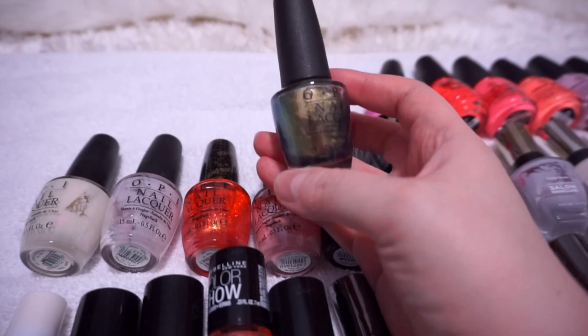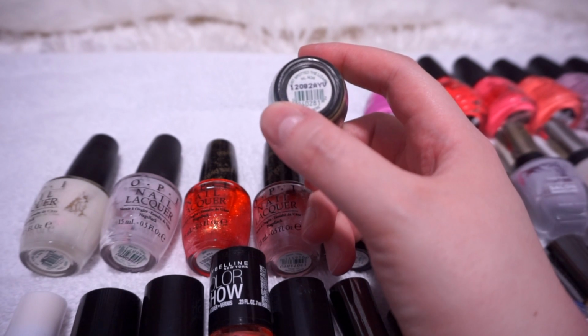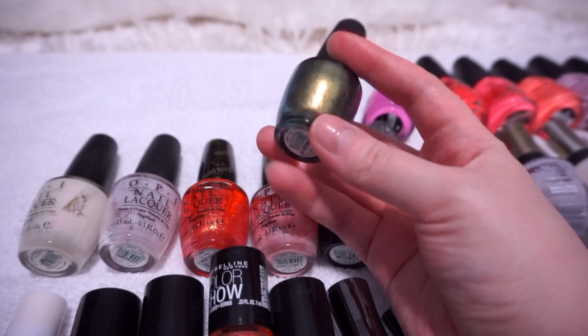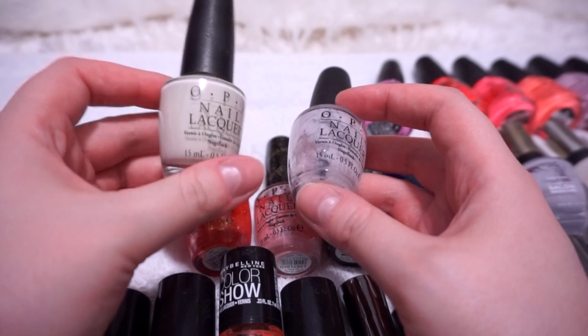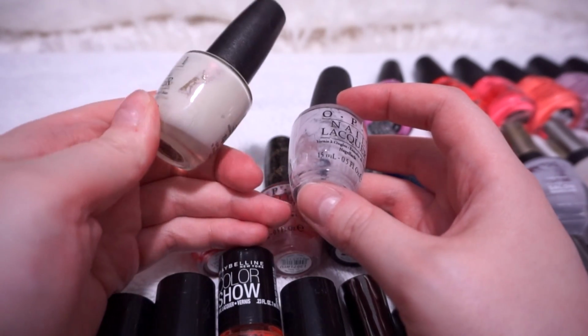This one here is super cool. It reminds me of like a dragonfly or something. It's called Just Spotted the Lizard. I am gonna keep this just because it's neat and I feel like my niece might have fun with it when she comes over. Fit for a Queensland. This one's like an off-white with a pink iridescent shift. I think I'm gonna pass this one on to my sister-in-law if she wants it.